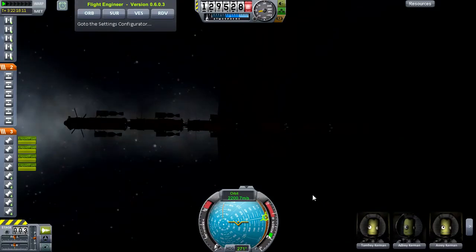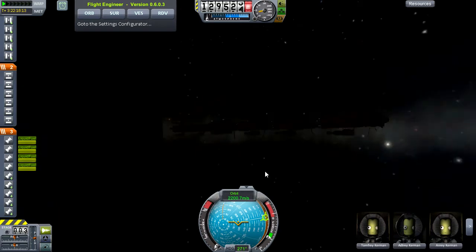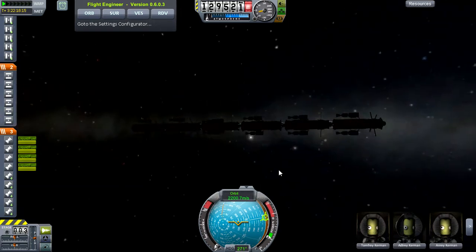Alright, here is the Fuel 2. There isn't much to see right now because it's on the night side of the planet, but as you can see here, there are 6 of these XD Drive Mark V's docked together.